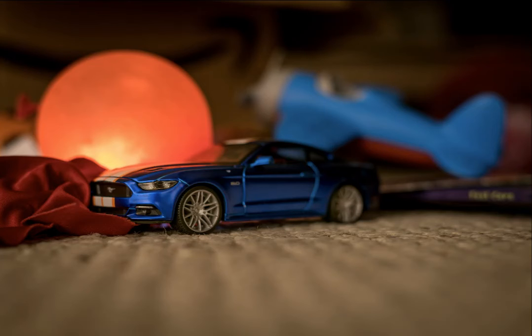And I moved the car around just a little bit. I moved the red cloth on the side around just a little bit. I put a flashlight behind that balloon there to illuminate things from the backside. And I did these small little things, and I kept getting closer and closer to the picture that I was wanting to get, until I finally got this picture here, which I'm quite happy with.